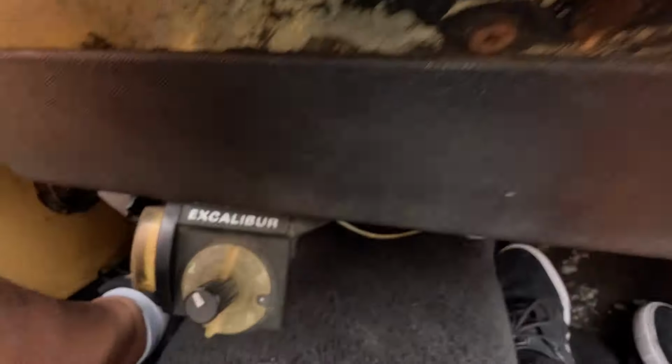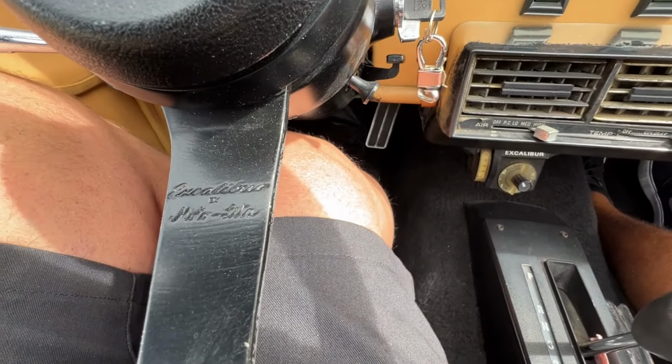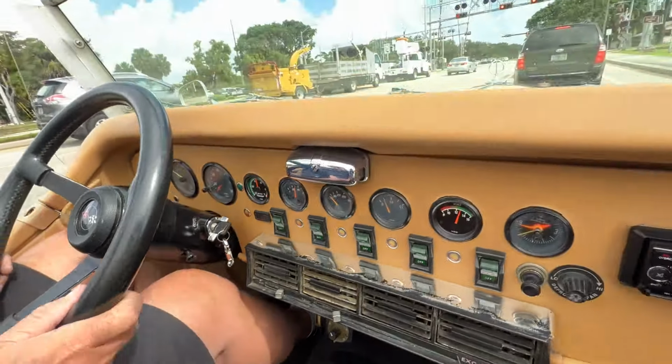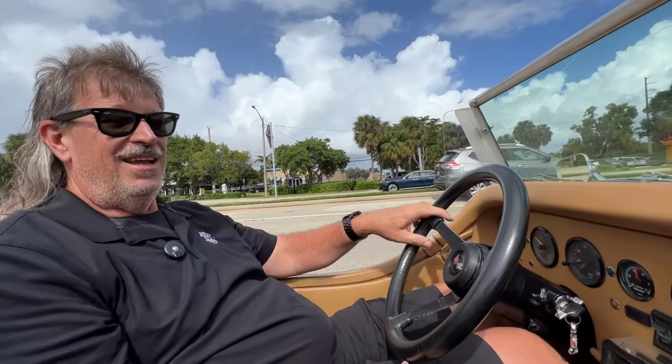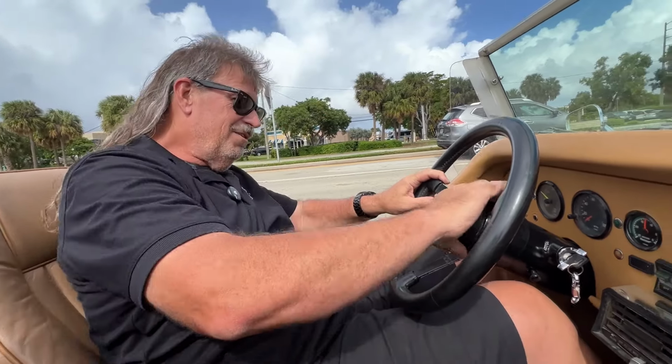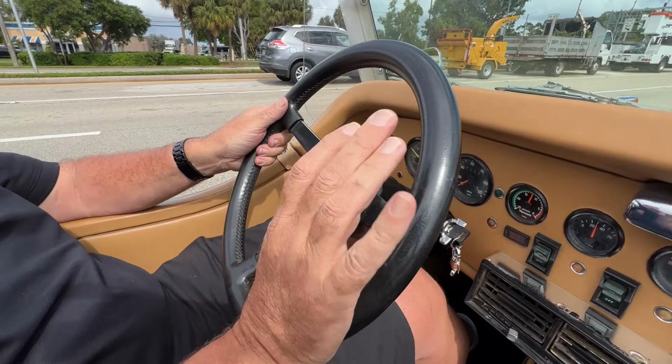So we have the, did you see the Excalibur steering wheel by Moto-Lita? Fancy. Yeah, that's like Pimp Daddy Ride all day long. I'm going to say MTV Pimp My Ride all day long, but... Oh, here's the lock for the telescope. Oh, it does work. Look at that. Hey!